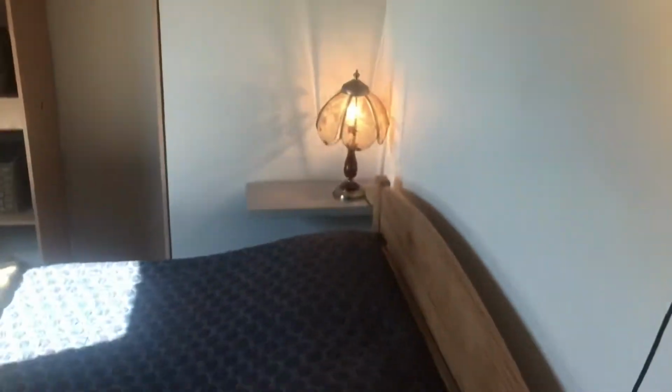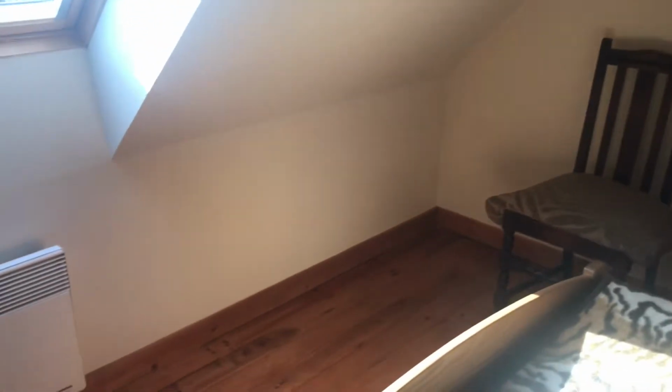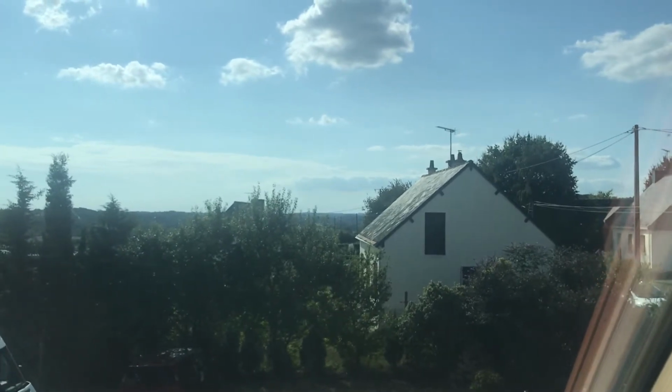it's a standard double bed. We provide pillows, pillow covers and mattress covers. And the bed throw, but we don't provide sheets or pillowcases. And there's the view from the window of the hamlet and across over the countryside. In the distance there, there's the Vilaine River.